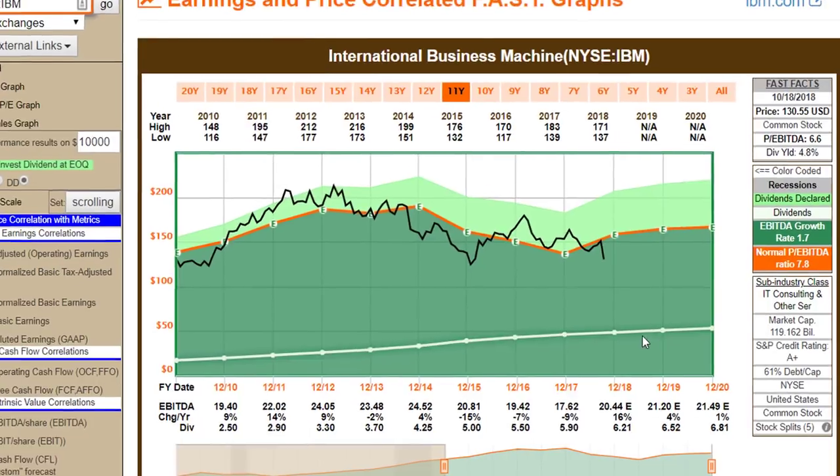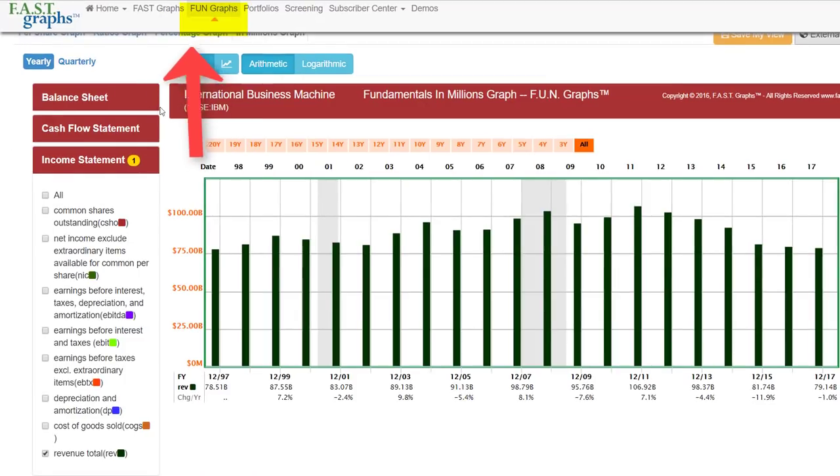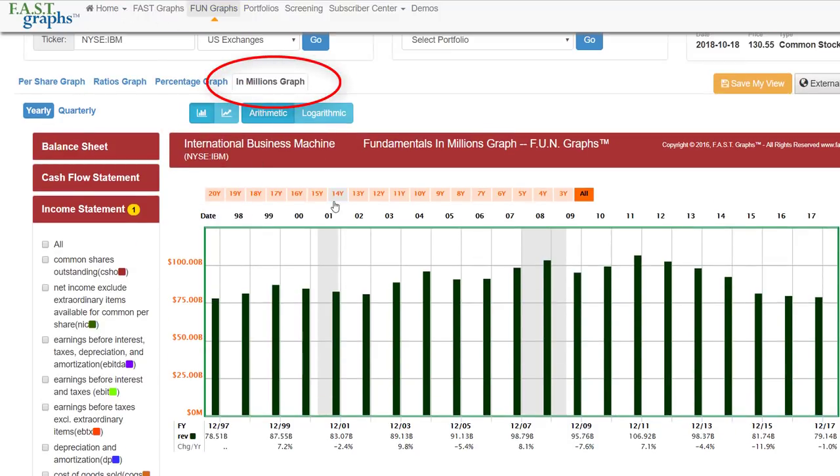But I do believe it's going to take more than the next couple of years for that to happen. I don't see IBM being a great capital appreciation stock, but I do see IBM being a very solid dividend payer with solid dividend coverage. But let's look a little more under the hood. So in order to do that, I'm going to go to fund graphs, or financial underlying numbers, and I'm going to go into the in millions graph, or the gross numbers.